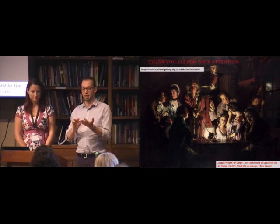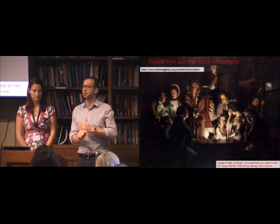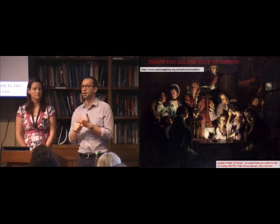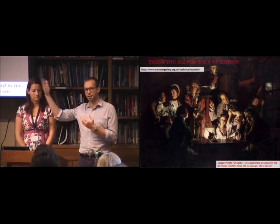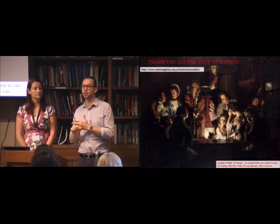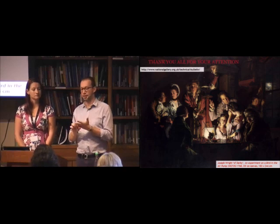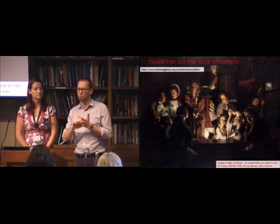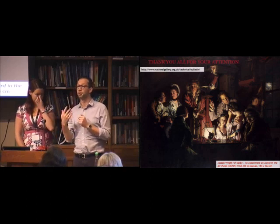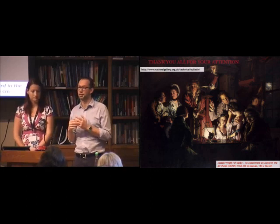And we can do that by, for instance, filtering all the UV light, so there's no UV component in the gallery. The natural light that comes through has a UV filter on it, and the lights have no UV content. Most of the gallery rooms are now air conditioned and filtered, so you don't have particulates.